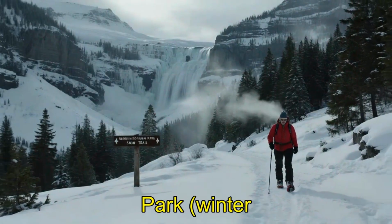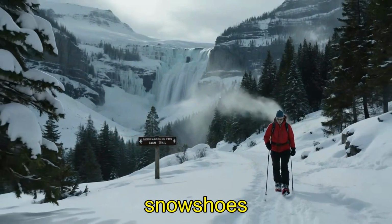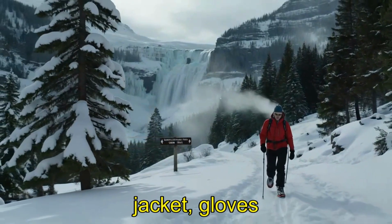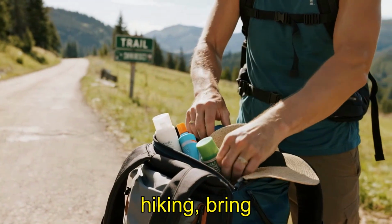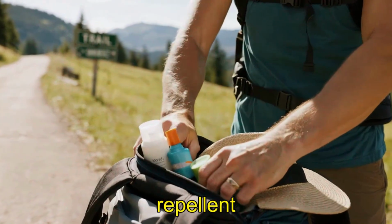Glacier National Park winter icefall hiking. Rent professional snowshoes and dress in layers. Pack a warm down jacket, gloves, hat, and waterproof pants. For summer hiking, bring sunscreen, a hat, sunglasses, and insect repellent.